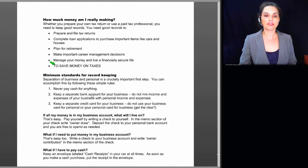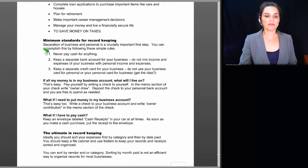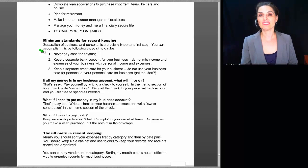And, of course, another reason to keep good records is so that you can save money on your taxes. If you can't prove an expense, you're going to have to pay tax on money you never made, and that's never a good deal. So what kind of standards do I advise my clients on for record keeping? Well, the first advice I give to them is to never pay cash for anything. I know I just told you if they have to pay cash to have a receipt envelope in the car, but the best situation is they don't even have to go to that, they basically are always using a credit card, a debit card to make their transactions, or a check.